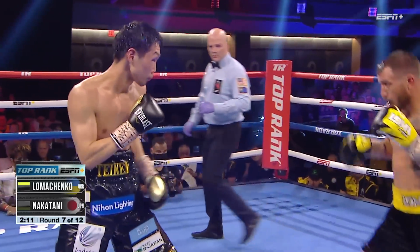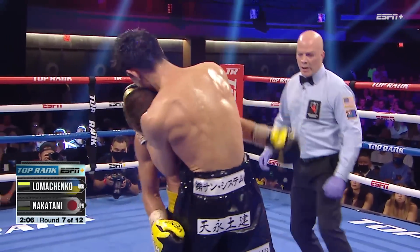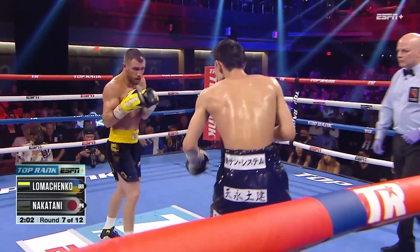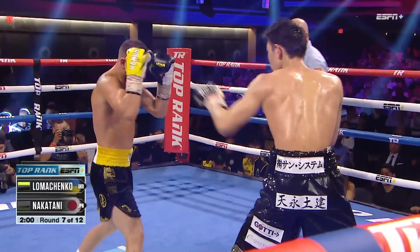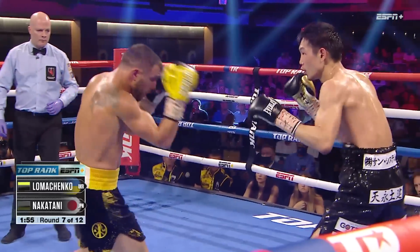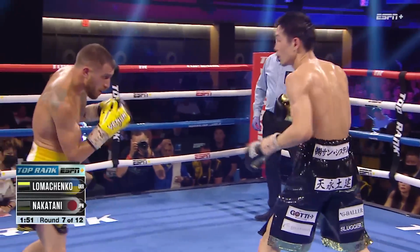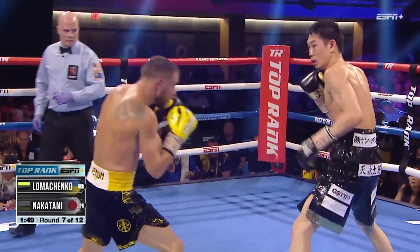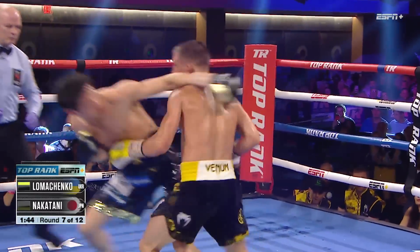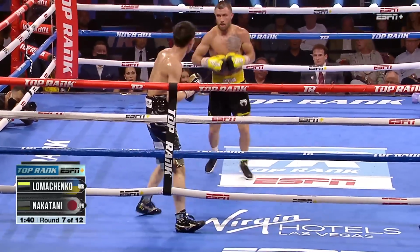Ah, nice angle right there. Nakatani tried to dip to the left and land a body shot. Instead, he got return fire off of that angle from Lomachenko. If you notice, Loma never allows Nakatani to be comfortable on the inside. He's either trying to pull his arms away from Nakatani or he's trying to land little short shots. That's an alpha move from Loma, and he's basically letting Nakatani know that you're not safe in any area in this ring. That has been proven. Like that. Closing the gap and coming up with that left hand.